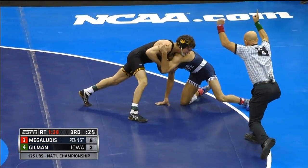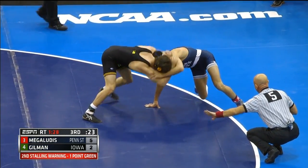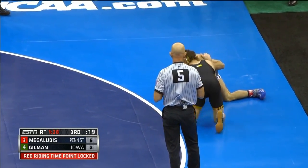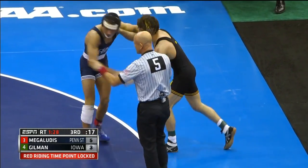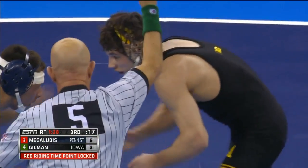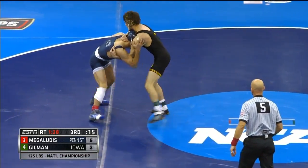You see the stall call there. Yep, there's the stall call, so Gilman gets a point. Remember, Megaludis still has the riding time point locked right now. That could be a little too late. I think so too, a little too late. Because if he gets tagged with another one, he'll lose a point, but he still has that riding time point intact. What's Gilman's go-to shot right now?